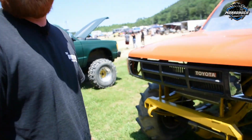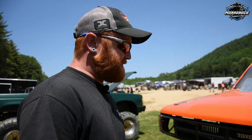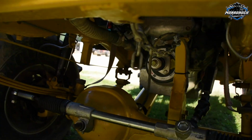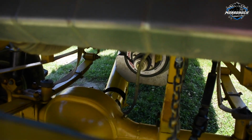And how do you get the power to the ground? It has a 2-speed Powerglide transmission built by TSR Racing right up the road. She's got some pretty stout Ford 9-inch front and rear ends. It's got a custom 9-inch front end, all aluminum center sections to get it lighter, aluminum outer hubs.